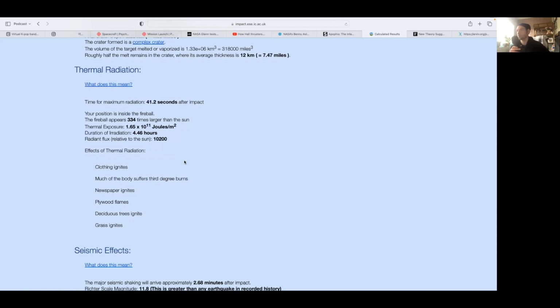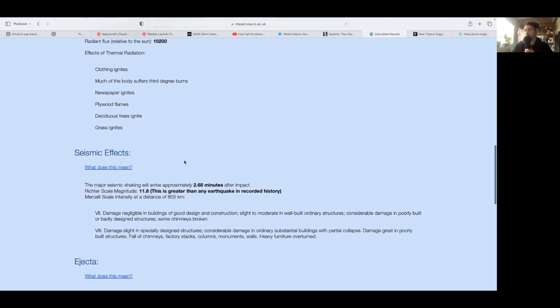All right, time for maximum radiation. So this is the heat felt off the impact right here. We're 500 miles away. All right, maximum radiation 41.2 seconds after impact. The fireball appears 334 times larger than the sun. Duration of irradiation 4.46 hours, and radiance relative to the sun is 10,200 times more radiant than the sun. Affects clothing at night. Much of the body suffers third-degree burns. Newspaper ignites. Plywood flames. Deciduous trees ignite. Grass ignites. So, one, you're gonna be burnt. You're gonna be burnt pretty bad.